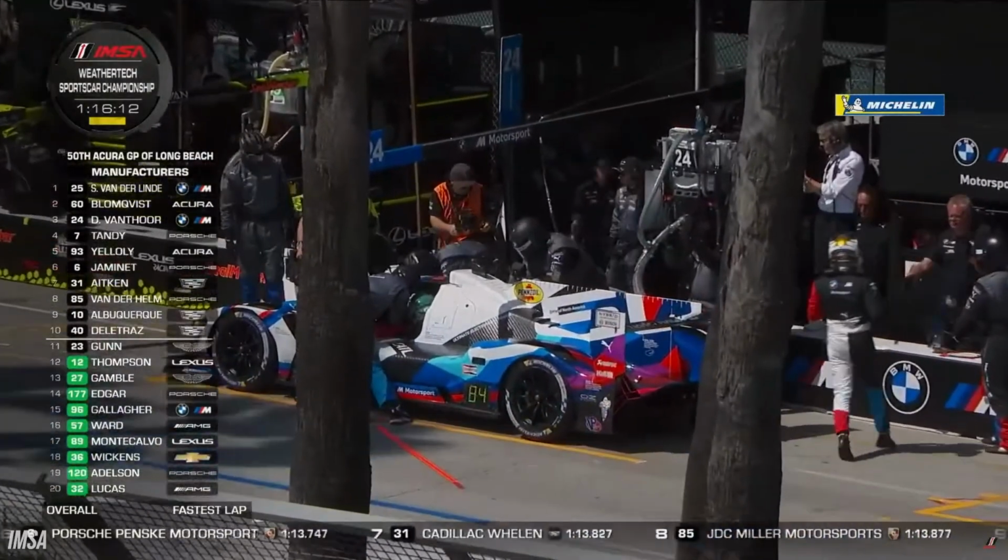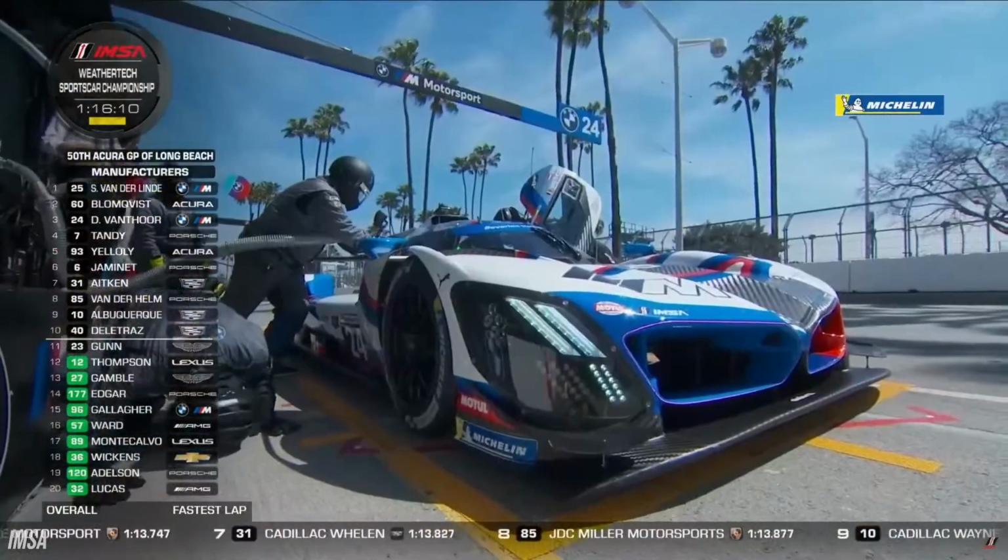But then during this full course yellow, the team opted for that split strategy play that Meyer-Shank Racing was also attempting. The leading number 24 would come into the pits as well as the remainder of the GTP class. However, on that pit stop, they struggled a little bit and lost 3 spots on pit road. The 25 would come into the pits a couple of laps later, along with the 60, on that alternate strategy and drop to the back of the class.